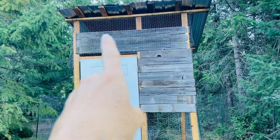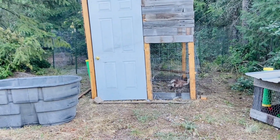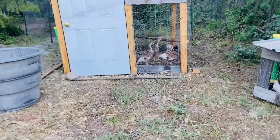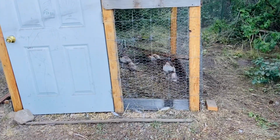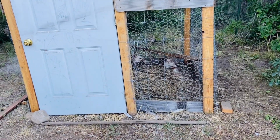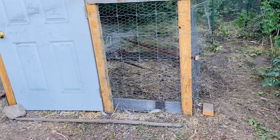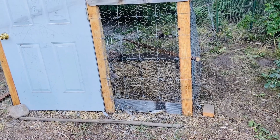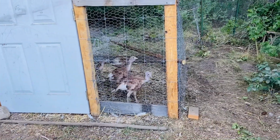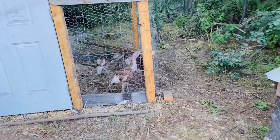So here's our turkey tower. It has chicken wire up at the top for their ventilation, and also so they don't escape like they tried to the first night we had them. But there they are. I got them at this age already. We've had them for about a week and a half, or just a week. Two toms and two hens is the plan, and one of them is Thanksgiving, and then the other three are going to be homestead staples.